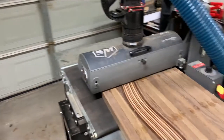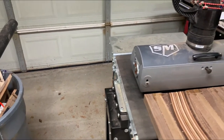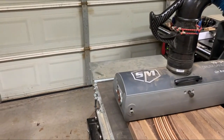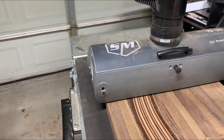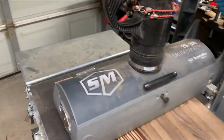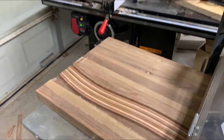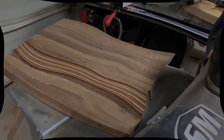Okay, we've got it out of the clamps. We're going to run it through the drum sander to get it smooth and flat on both sides, and then we'll start the finish sanding. We'll do that about 15 more times and then we'll see what happens next.